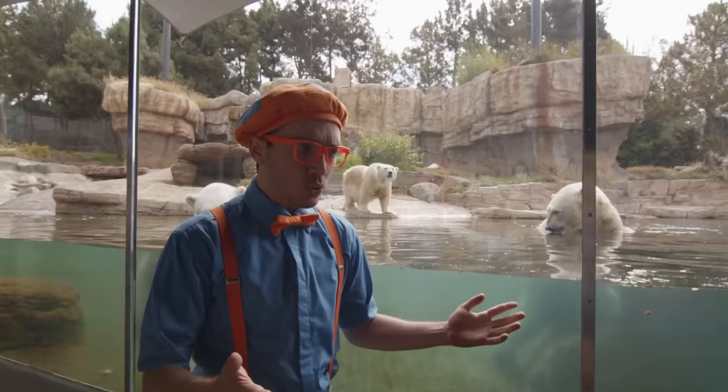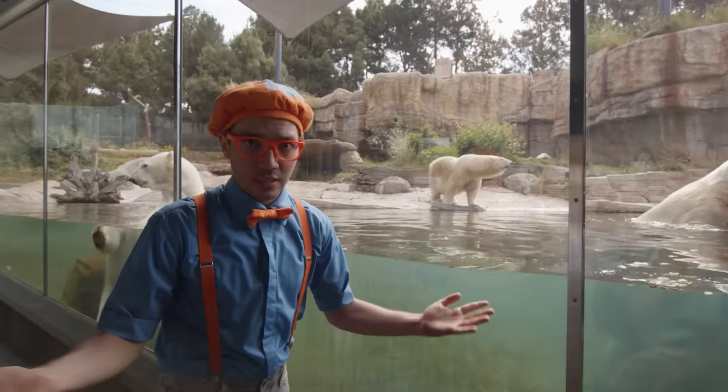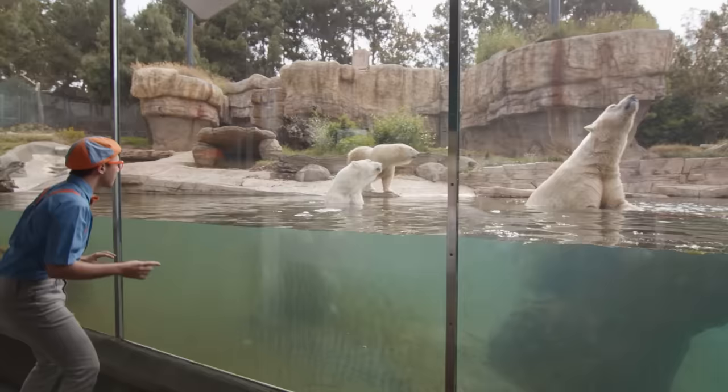And they usually live in really cold climates like Alaska or Canada. Yeah, but these live right here at the zoo. Well, polar bears that live in Alaska where it's really cold build up a lot of fat and blubber. But these guys, they like to eat all kinds of things. So they stay nice and cool. Oh, they're so amazing.